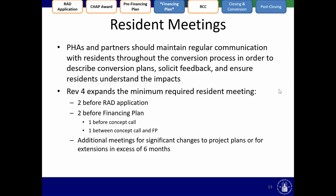Revision 4 expands the minimum requirement resident meetings. We still have the 2 resident meetings before the RAD application, but now we have requiring 2 additional resident meetings before the financing plan. There had been 1 before then in the prior versions of RAD. 1 would be before the concept call, which we'll talk about shortly, and 1 will be between the concept call, or at least 1 between the concept call and financing plan. Of course, these are minimum requirements. PHAs are encouraged to take whatever measures are necessary to make sure there is routine and steady communication with residents.